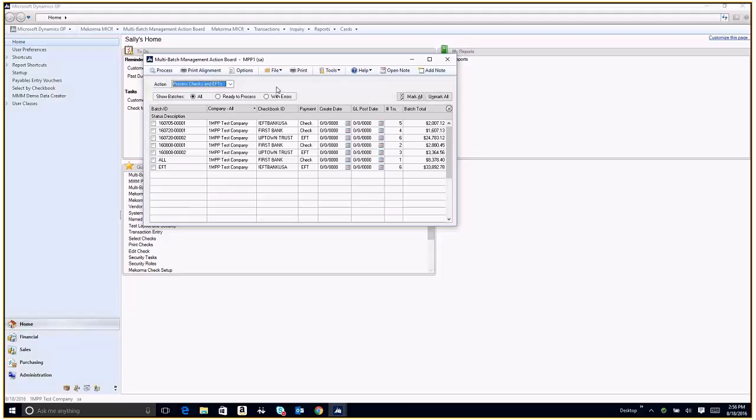What you're seeing now are all of the batches that were created by the criteria that I ran. It tells you the status description over here, which is basically just batch information. The next column is the companies that it found criteria in. The next is the checkbook ID. It tells me the checkbooks that the criteria was found in, and then under payment it shows me whether they're check batches or EFT batches. And of course, when I go ahead and process, it'll have the creation date and the post date.